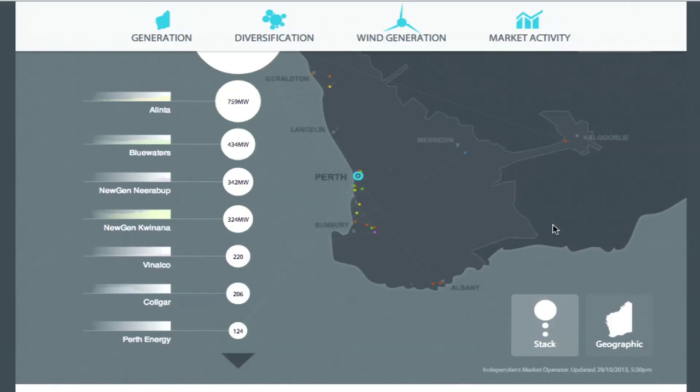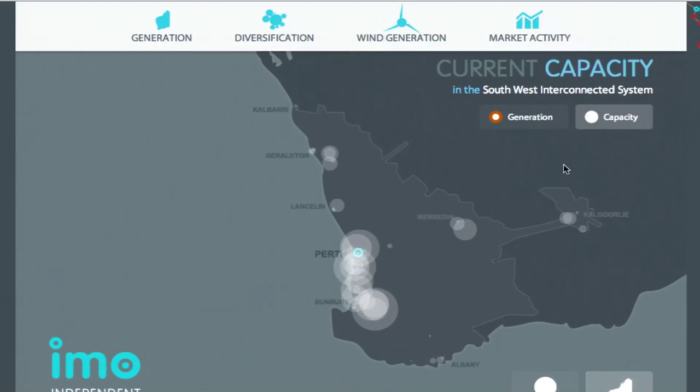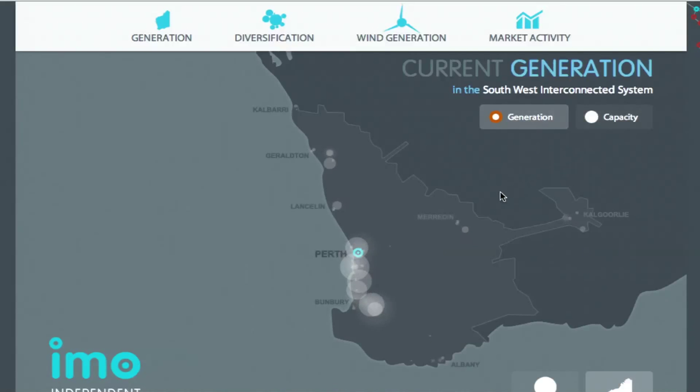Hopefully, I'll just switch it into this mode really quickly. So there you can see where the capacity is in the network. So again, similar to what we saw with wind, but now that we're talking about everything. So this is all of the capacity. And you can see where it's concentrated and where it's distributed across the state.